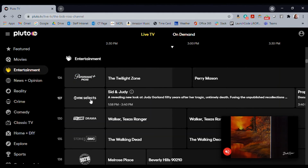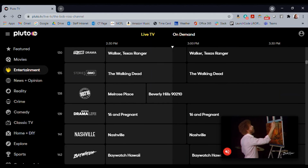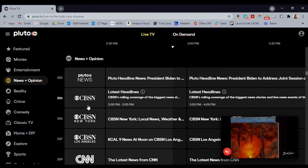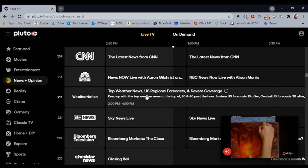That's where you're actually going to start to see some things that might look familiar to you. So TV Land dramas, things from AMC. They do have a lot of the standard news channels. So news and opinion, if I click on that, there's CBSN, so CBS News, CBS in New York. Specifically, they've got CNN on here. So you can do this however you want.